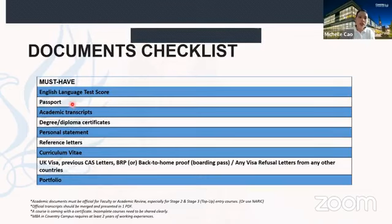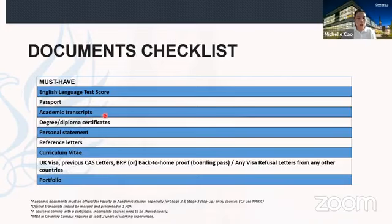Of course, we need to have a passport. We need to have an academic transcript. It could be not official at the offer stage, but you need to submit the official or final transcript and certificate at the CAS stage. Okay. You need to write a personal statement. You need to write in great detail about Coventry University and the course that you are applying to in the personal statement. That's how our admission team can accept.